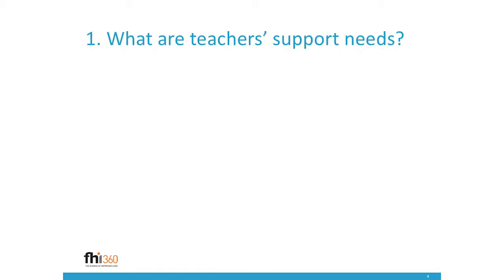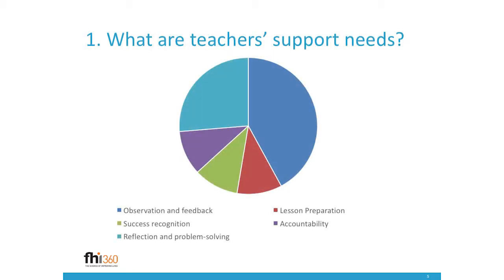What are teacher support needs? In RANA, like many programs, we face the challenge of trying to implement a complex instructional package with only about 5 days of initial training with teachers. So we knew that we were going to need a lot of ongoing support and follow-up. And our first step in determining how that would happen was identifying teacher support needs.